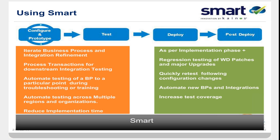Post-deployment, even if your organization rarely changes, you will need to periodically run regression tests, so for example following a Workday upgrade. Using Smart will reduce the cost and time and overheads for doing this. And if you've been using Smart during your implementation, then of course you'll be able to reuse the test cases you've already prepared.